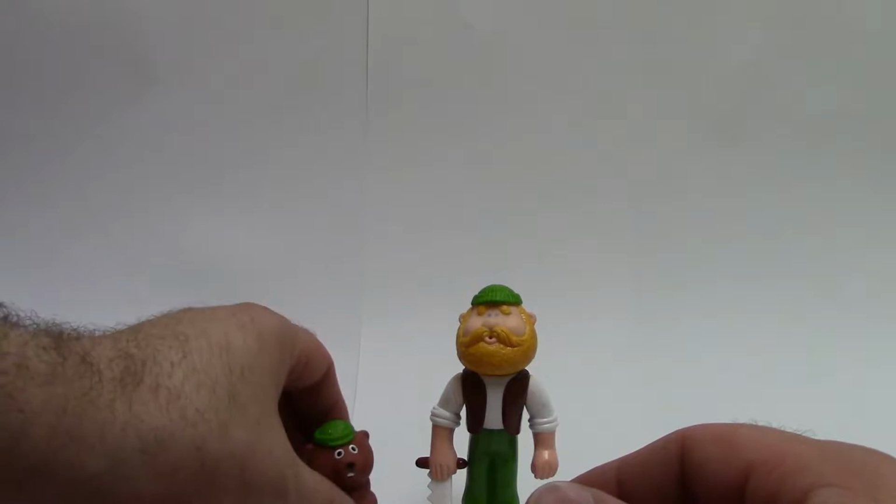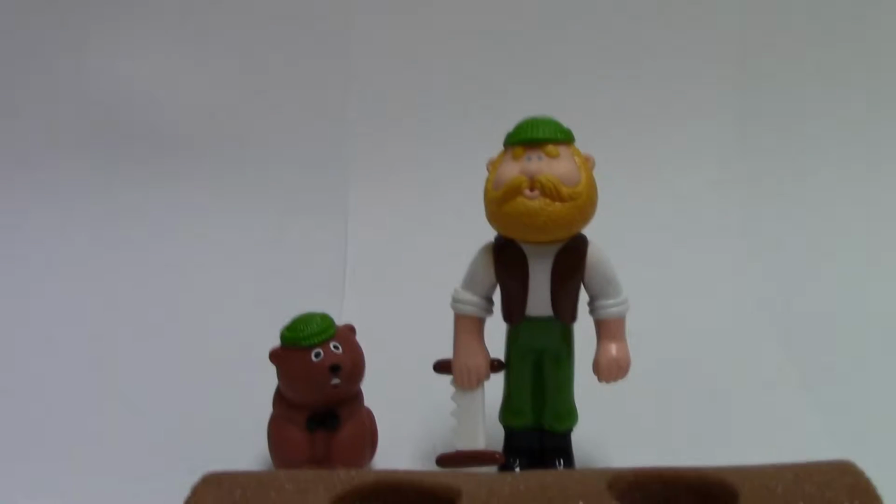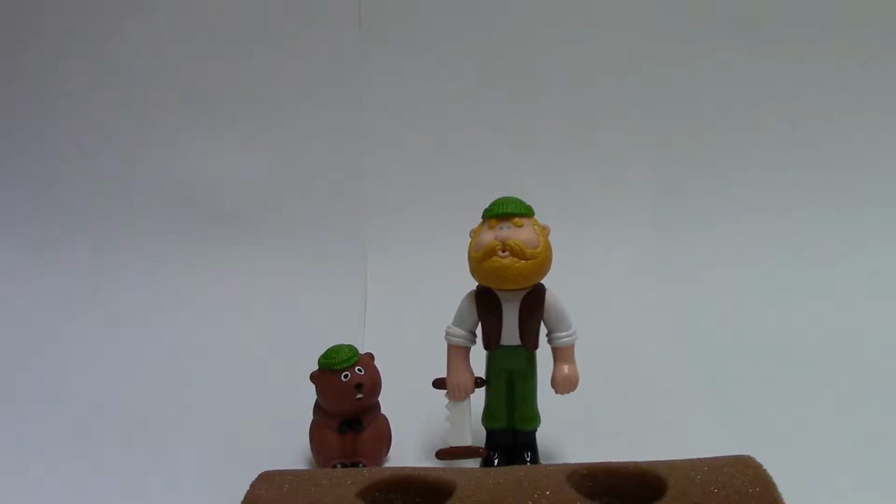But in this packaging, you get three little pieces. You get Ranger Rob. You get, let me move this down a little bit so you guys can see, because they're all the way over there in the distance. No one sees them. You get Ranger Rob, Chops the Beaver.